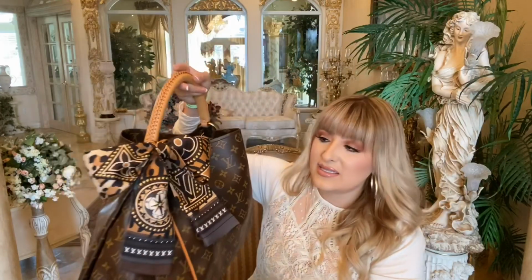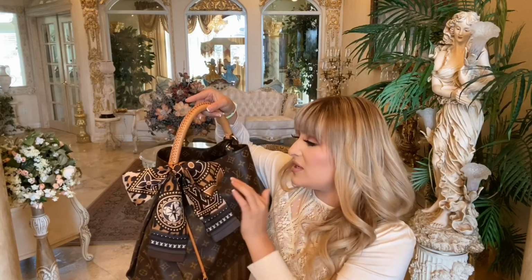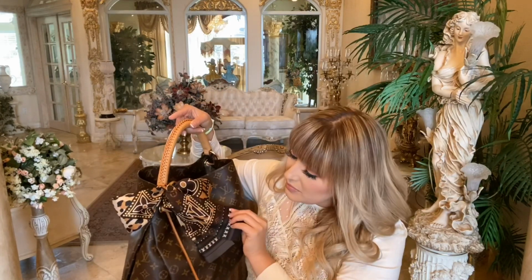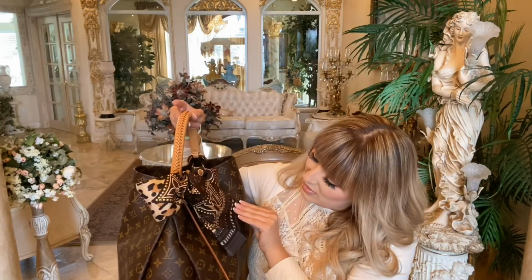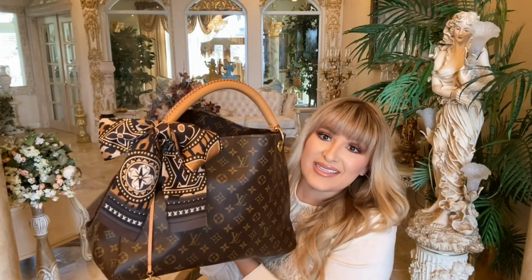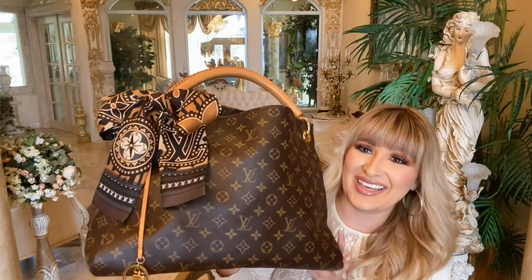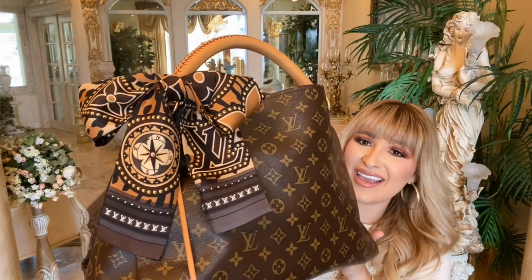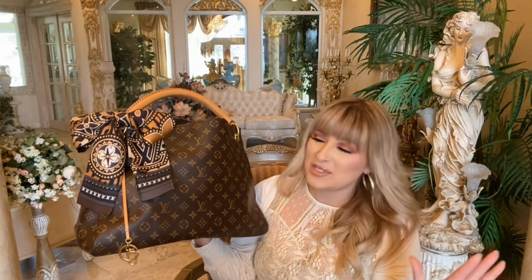And of course it has the side of the leopard, which is the one that I used, but you can use the other side that is just that beautiful dark brown and has the LV, and that will look beautiful as well. But oh my goodness, I'm obsessed. This looks so super cute. Oh my gosh, I am just so in love with it. I love it. I think I love it more than I thought I was gonna love it. I'm so glad I got it.